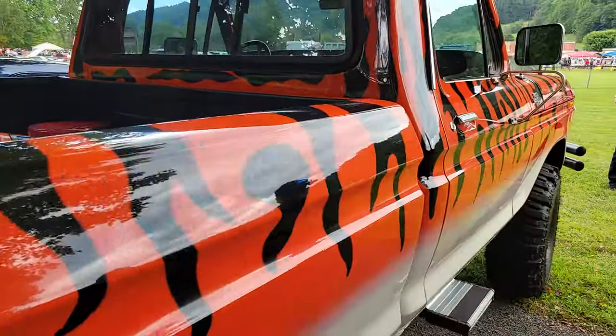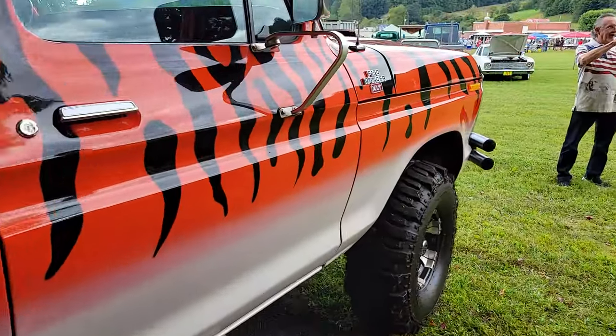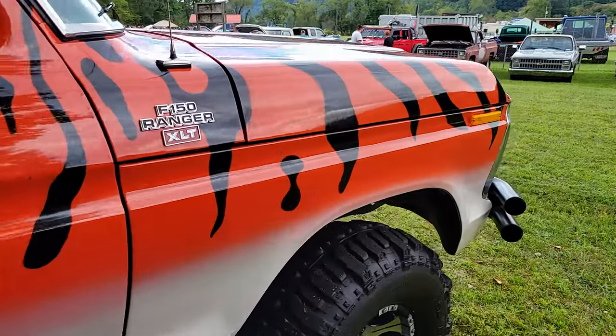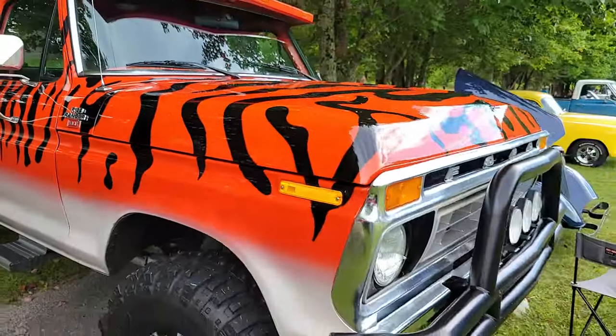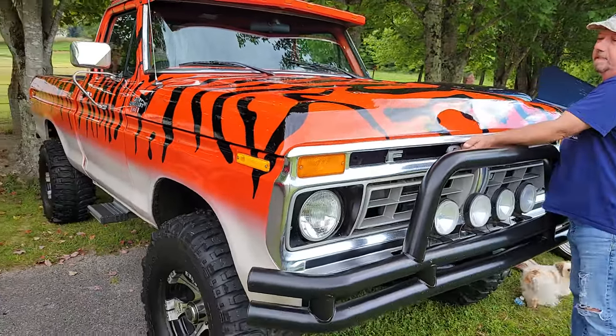This truck is great. Had to be done. I know. I needed it. I was like, if this truck is not Dad jokes for the win. That's awesome, buddy. What we got in here?